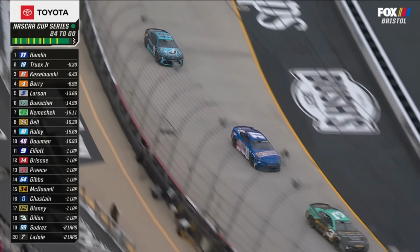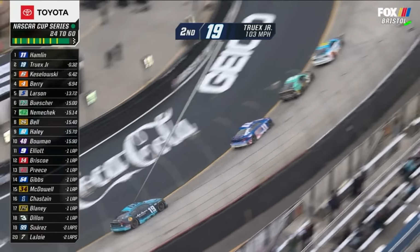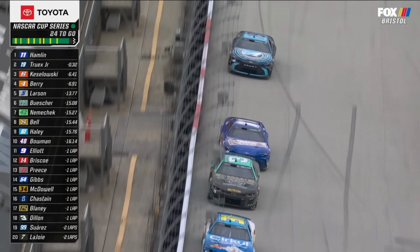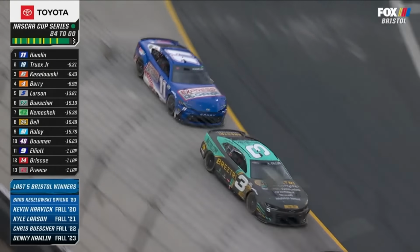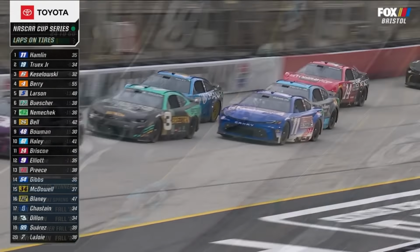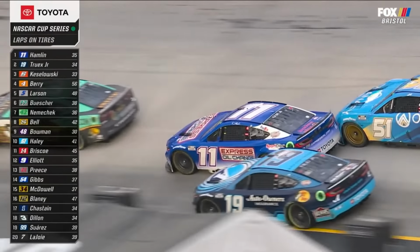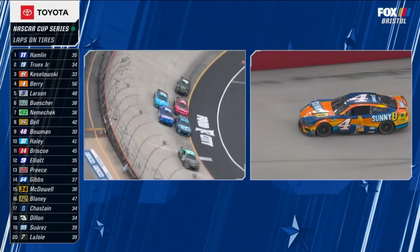Truex is right there. One slip up. And it's going to happen in front of him. It won't be a slip up on Denny. It'll be a slip up of these guys desperate, trying to stay from going another lap down. This is the craziest race I've ever been a part of. Yeah, me too.